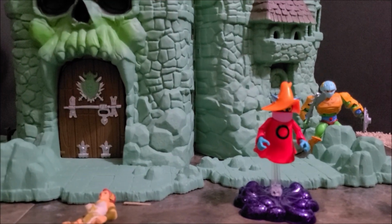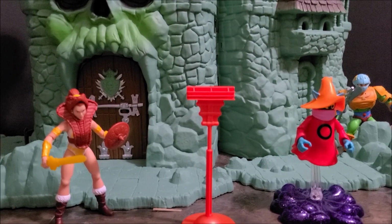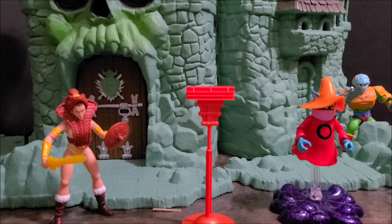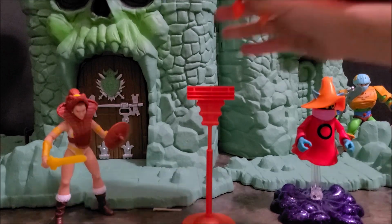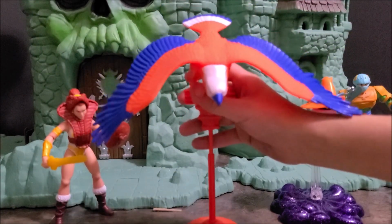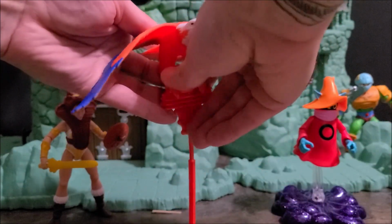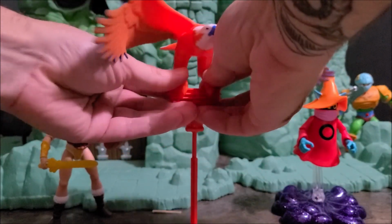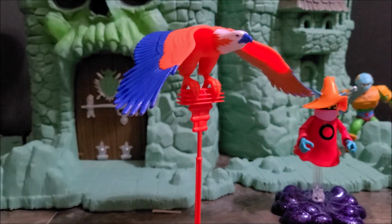So, should we get to the main reason why we bought this set? Okay, we got the stand out. Let's see, will the bird come? It's going to come and land. Oh, good stand. That's not a good stand then. Oh no, it stays. Teela can't even stand.